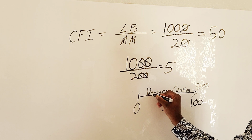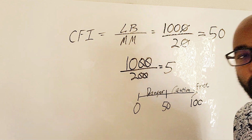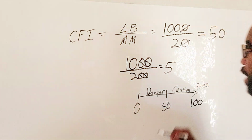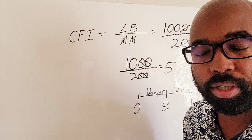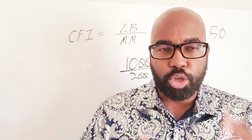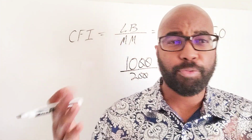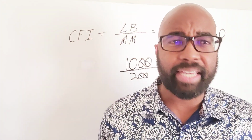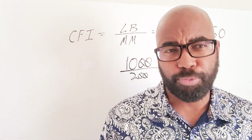So if you have a loan between 0 and 50, you are in the danger zone, friend. You need to get out of there quickly, all right? Now, if you're in the caution zone between 51 to 100, well, then what do you do then? You can either restructure the loan, you can ask for a lower interest payment, right? Or you can do different things in order to get a lower monthly cash flow.